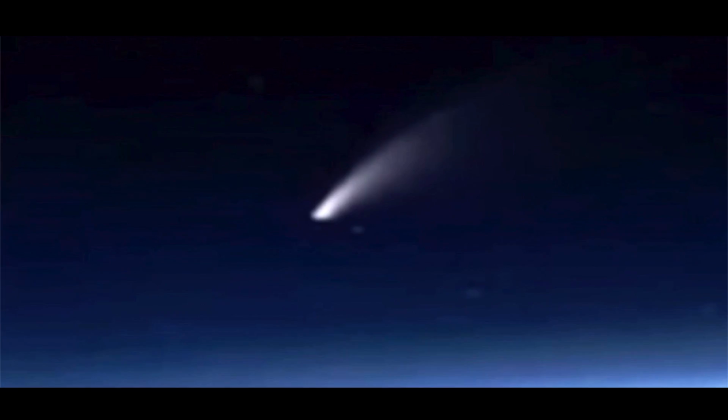If that's a lens flare, it looks just like a comet. I don't think it's any type of lens flare because it stays in the field of view for over 3 minutes. And typically a lens flare will disappear in a few seconds, you know. This looks like a comet. It looks like a classic large comet diving into the inner solar system.